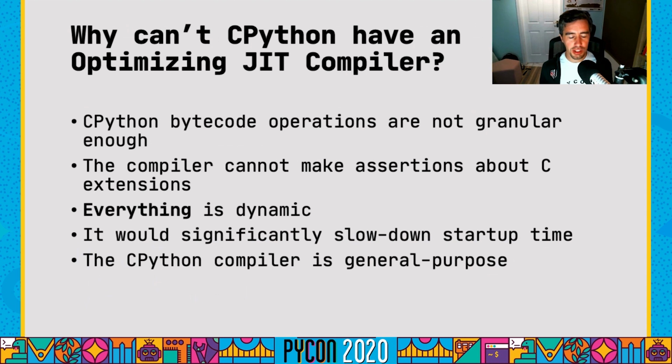So if JITs are so great, why can't CPython have a JIT? I've kind of mentioned the clue a few times. CPython and C extensions go hand in hand. Half of CPython is in Python and the other half is in compiled C code. Compiled C code cannot be JITted. It is rock solid. It's not going anywhere.